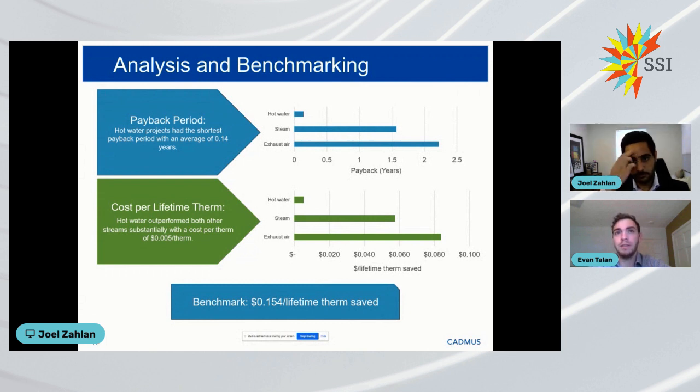Things are changing, but we've typically seen that a 2 to 3 year payback or less is an acceptable project at most large industrial facilities. That's different depending on each industry and certain companies, but generally that's what we see. All these projects, except for exhaust air, were under 2 years. Hot water was extremely quick, with a 0.14 year payback, so a couple of months.